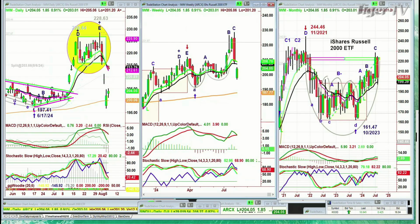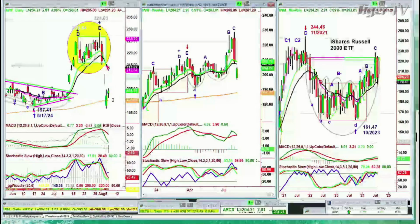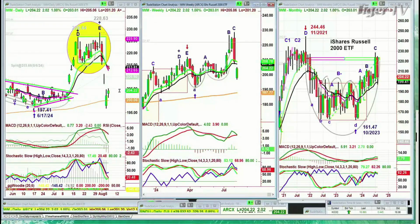Okay, so look at this IWM. I've never seen an island reversal. I'm sure it's there. I do remember very strong island reversals, sometimes not after days, but after weeks. But you don't usually get this number of gaps to the upside and then gaps to the downside. We haven't even filled one yet. So it's just a work in progress.